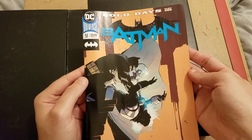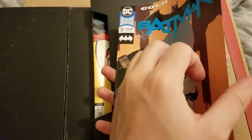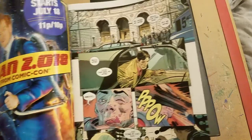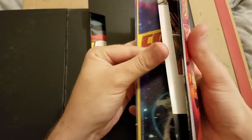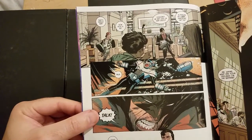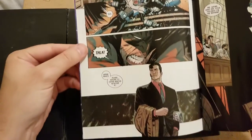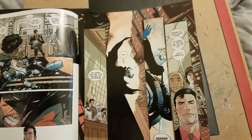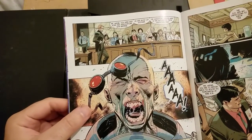First off, we have Batman number 51. Sad that that book got spoiled and ruined my desire to read it.